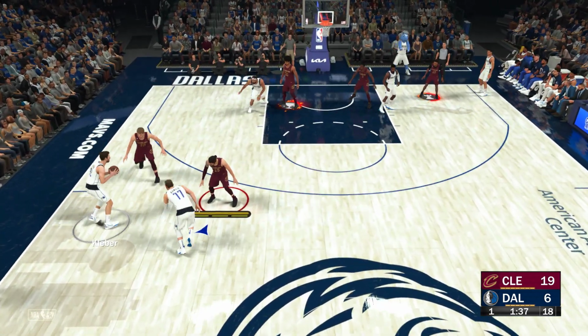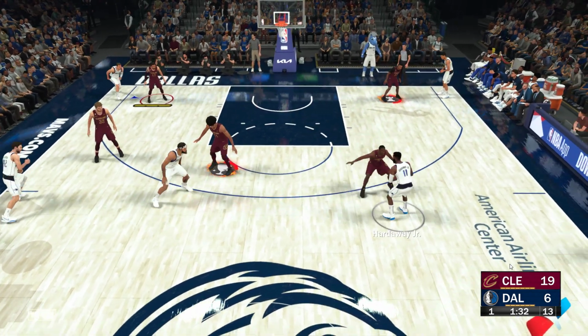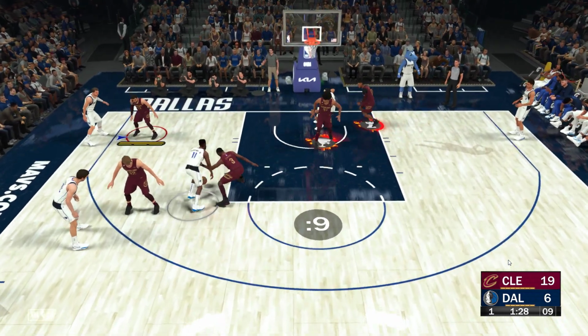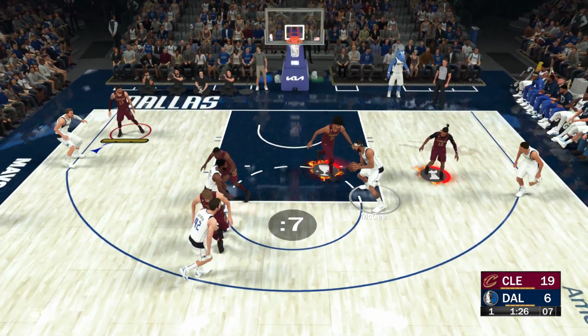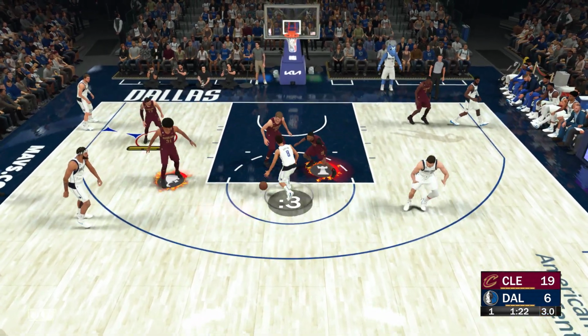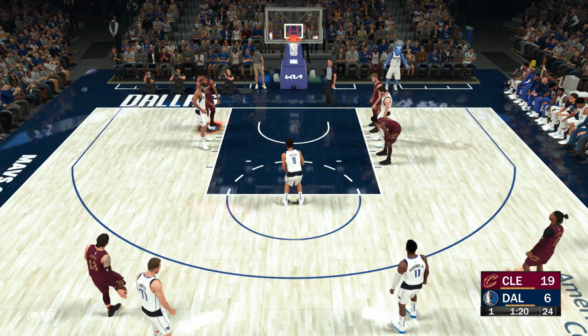And here's Doncic. Kleber passes to McGee. LeVert goes against Hardaway. Back to McGee. Green against Garland. Ooh, plenty of contact on that shot. Officials call the foul, and he'll take 2 free throws now.